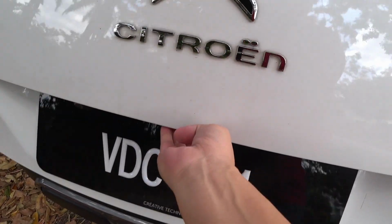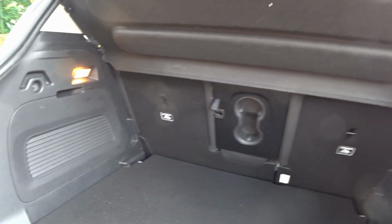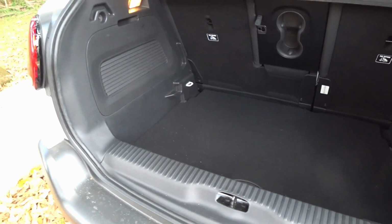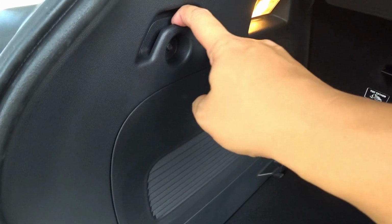So let's open the boot. And what we have here, according to Citroen, is 410 liters of boot space. This is a double-decker floor, which means you can lift this and drop the floor to give you a bit more cargo room. You can also drop the seats 60/40. There's no release latch here, but you do get a pair of hooks here. The seat backs are within reach, so you can release them and quite conveniently push them down.